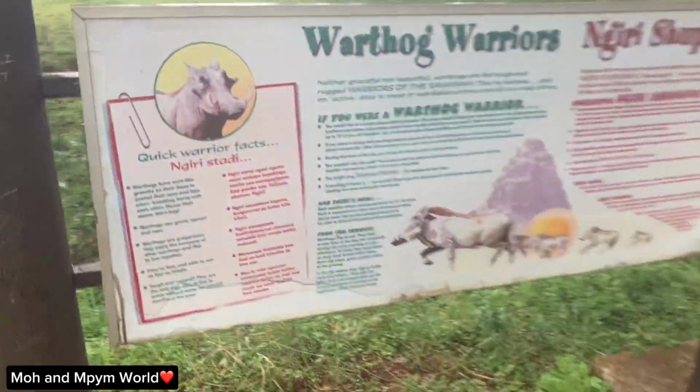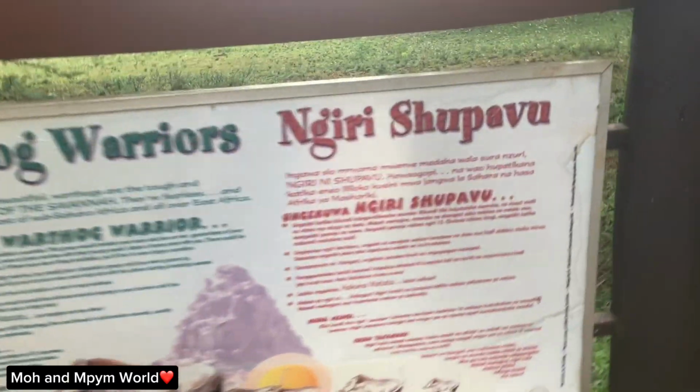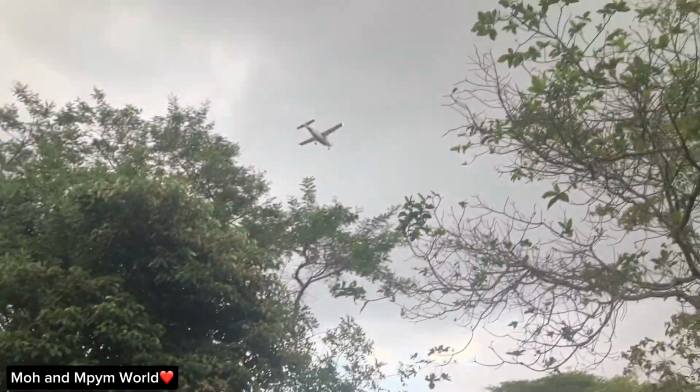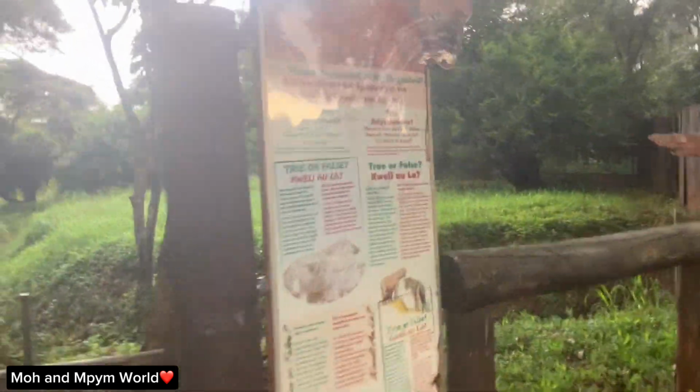Now, if you want to learn, they are saying that there are Watog warriors. Now, there is a Swahili version of it here. Watog warriors means Ngiri Shupavu. So, you can see we are also enjoying the view to the Wilson Airport here. So, misunderstood and misguided.